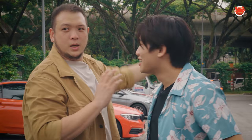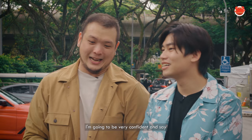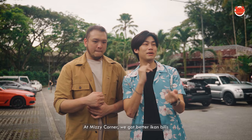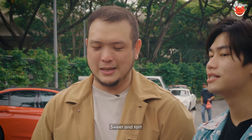So what was the better nasi lemak today? I don't know about you. I'm going to be very confident and say, I still think mine won today. Yes, I agree. But I do think Mizzy's Corner has better ikan bilis. I definitely agree. The chili they use for the Mizzy's Corner one stands out because it's something different. It's almost like a chutney, sweet and tart. Whereas this is your traditional old school nasi lemak taste, look, and everything.